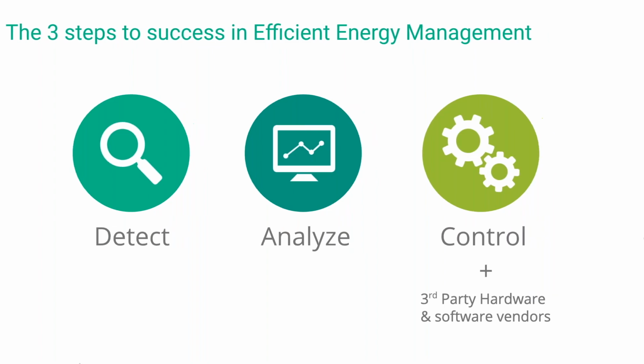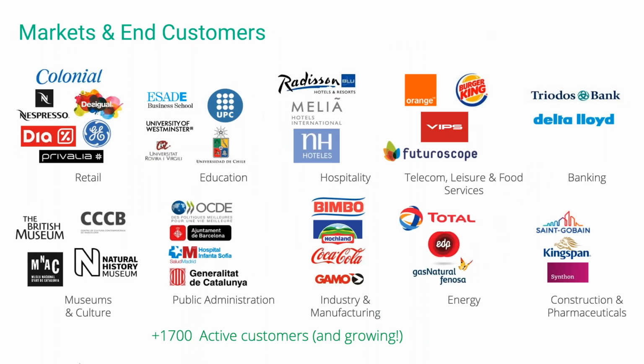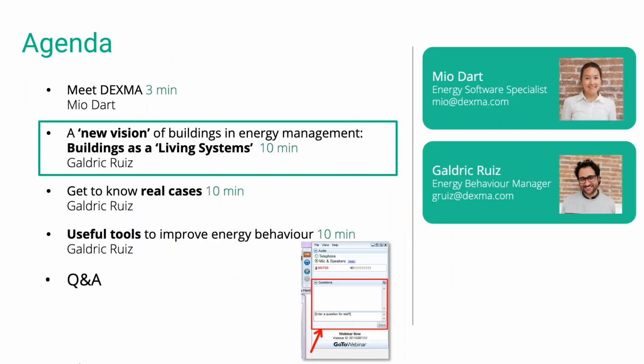Here are just a few of the end customers that we work with. As you can see, there are lots of different verticals, from manufacturing to retail to public administration, government buildings, banking, telecom, all of that sort of stuff. We've got about 1,700 active customers, and we're adding new ones every day as well. That's a little bit from me. I'm going to pass over to Galdrick now, and he'll give you a little bit of his vision of buildings as living systems.